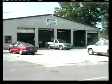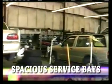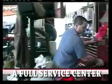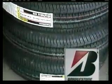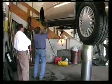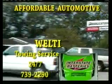Get acquainted with Affordable Automotive in Welty. Affordable Automotive offers a full complement of service features for your car, truck, van, SUV, and other vehicles. Affordable Automotive also features a full line of famous Bridgestone tires. Stop in and check out the quality of famous Firestone and Peerless tires. Get a size and style that you need. Affordable Automotive offers towing service 24/7. Simply call 739-2290. Affordable Automotive, conveniently located in the heart of Welty.